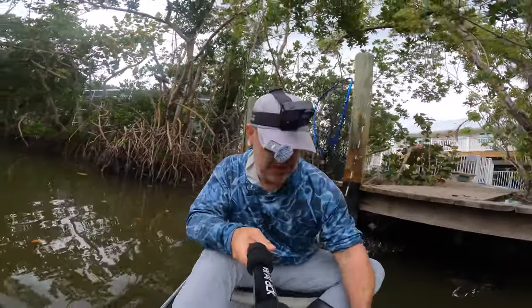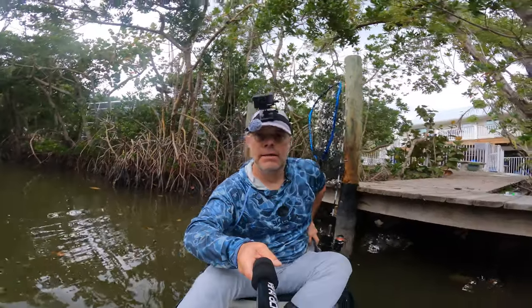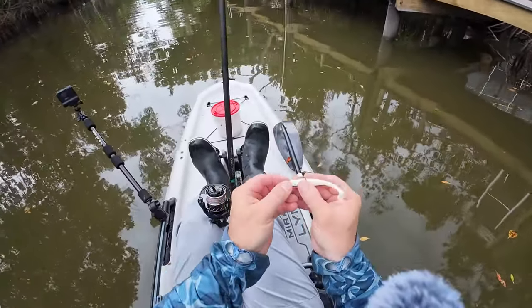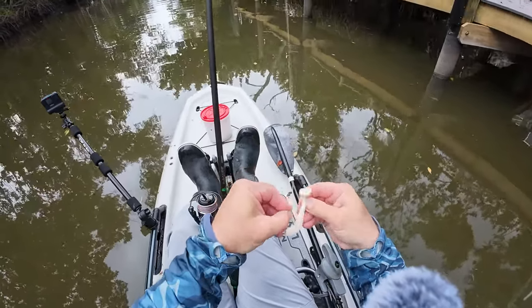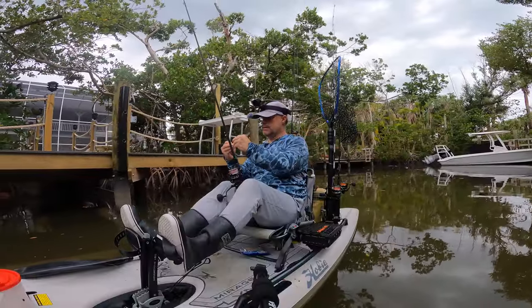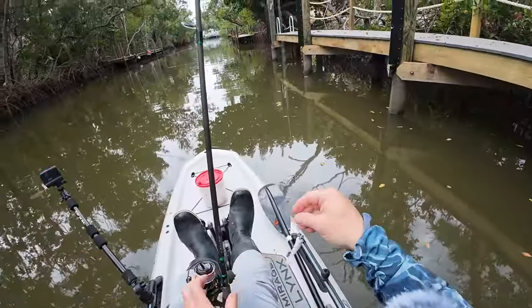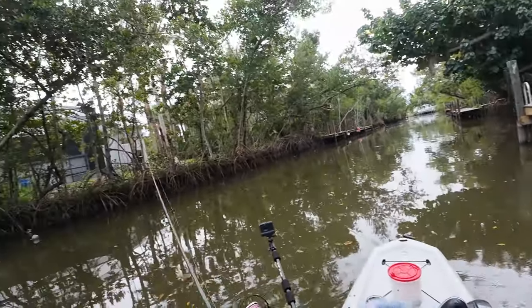Oh my gosh, what a start to the morning. Had to fish my sunglasses out. That was joyous. Okay, now let's go fish. Long time coming this morning. All right, I'm putting on a Fish Bites butt kicker. I believe it's pearl or white color. I don't know exactly what they call it, but it's basically the white color. There we go. All right, we're just gonna hit these docks on the way out.